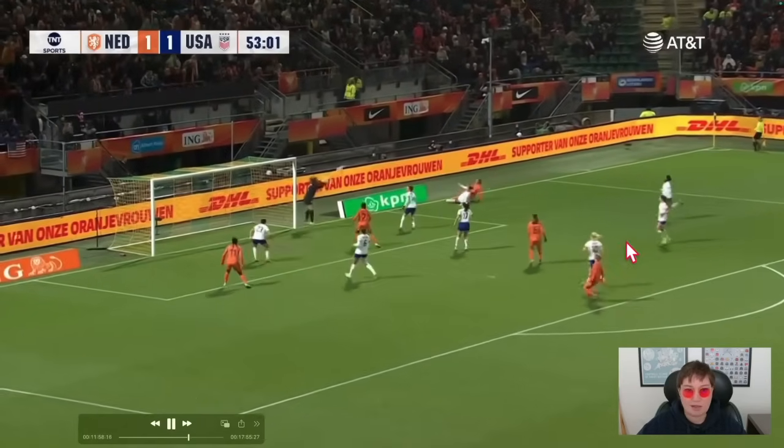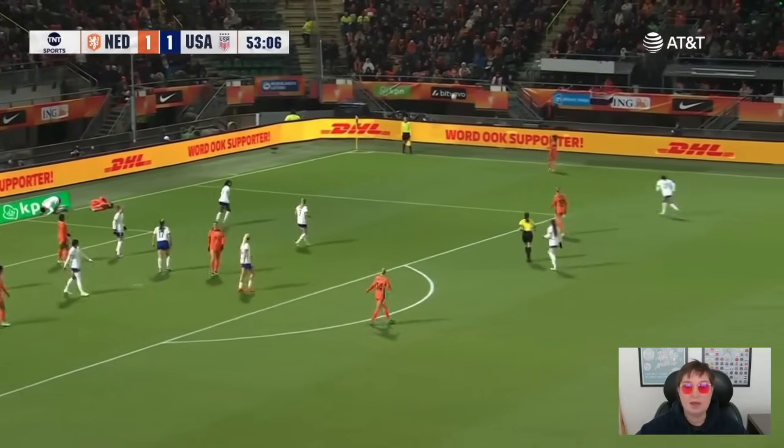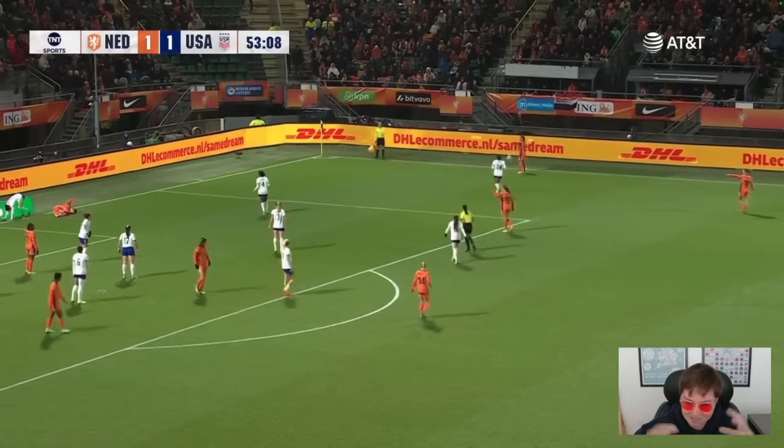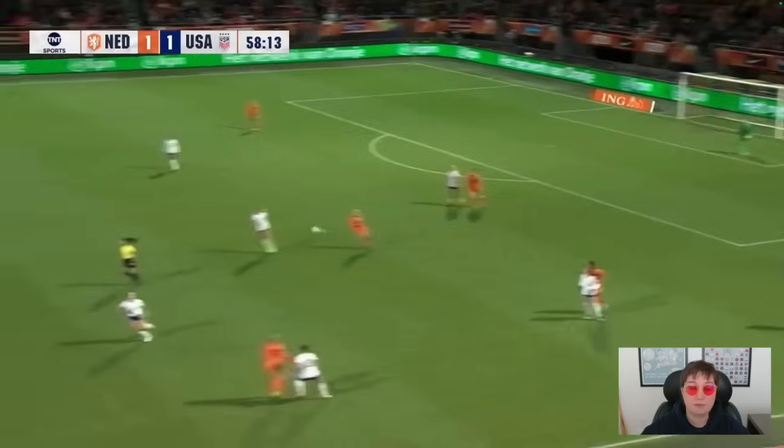It was a much better matchup, meeting the physicality that, oh man, I almost said Brazil, because it feels like the Olympic final all over again, but it's matching that same level of physicality that Brazil brought, and it's how they won that game, and the US just absolutely needed to do the same thing with the Netherlands.